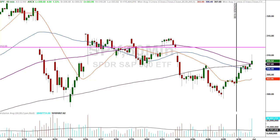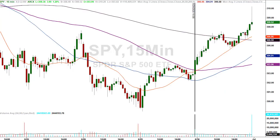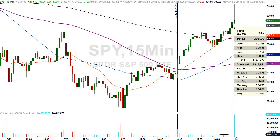By the way, what you'll also see in the notes early in the day is if they're going to have a further rally, and then if they're going to have an end of the day jam session, we were focused in on 308 to 308.50. The actual jam session came after 308 to 308.50 into the closing bell. Here's a 15-minute chart, and here's what I was looking for.